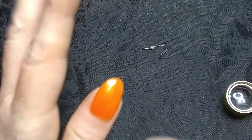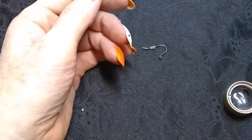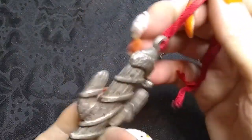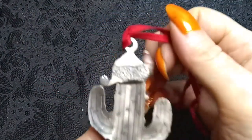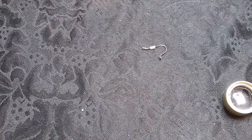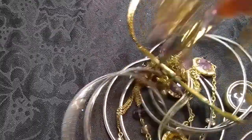Is that another ankle bracelet? Yeah, it looks like it. Oh, look, it's a little cactus with a Santa hat on. And presents. He's cute. That's an ornament, but whatever. Alright, we have a whole bunch to untangle.